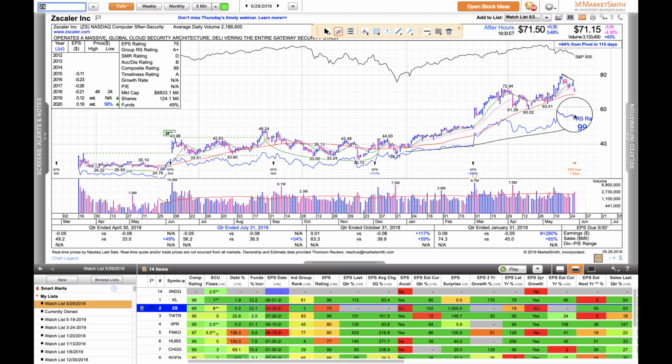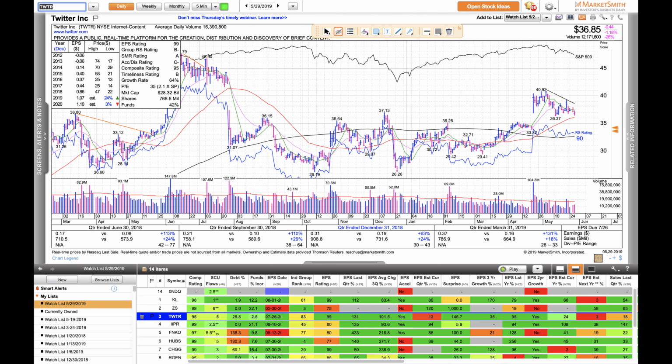The RS line's been coming down, but you got a real nice RS rating of 99, and it is a growth story. If you look over at the numbers here, this is a growth story. So if this were to take off, hopefully you'd see a gap up and maybe an entry point there. Okay, until then, we're just watching it. These are stocks to watch. It's not called stocks to buy.